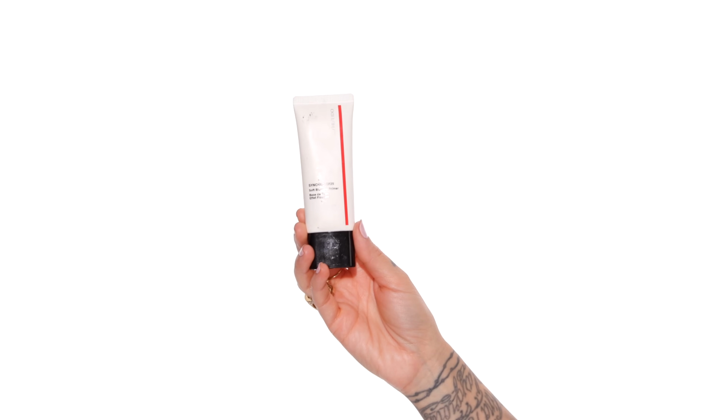So one of the primers that I do actually enjoy is the Synchro Skin Soft Blurring Primer from Shiseido. The reason why I like this is because it's very thin. It actually almost feels similar to a skin serum or a very lightweight moisturizer. So it doesn't have that heavy, thick, filmy, typical makeup primer feeling, which I don't like. And I think that's why I don't like primers most of the time. But this one's really nice, and I keep this one in my makeup kit when I just want a little bit of smoothing and a little bit of a blurring effect on my client's skin.